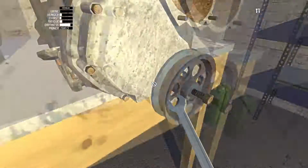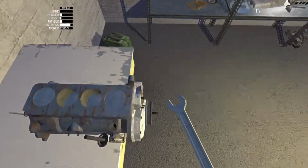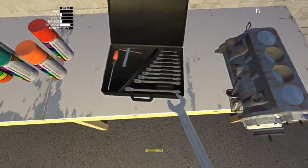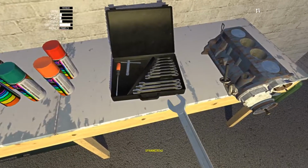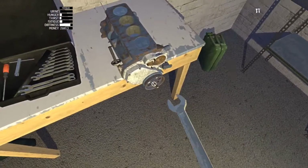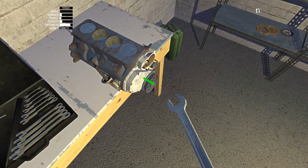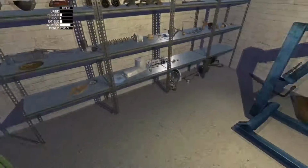15. No. 13. No. Was it a 14? No. 12. No. Was it not a 13? No, it wasn't. I wish I'd have gone in order. There we go. It's whatever size this is. 11, I think. Yeah. Okay.